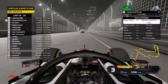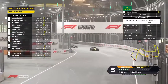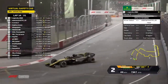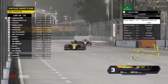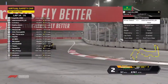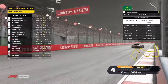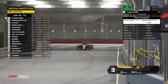This Agenda is your current leader then, as we'll have a grid reset on lap number 20. This will be great for everybody if their tyres are overheating. They can relax, cool their tyres down, and then start picking up the pace again. And actually, is the safety car VSC coming in now?